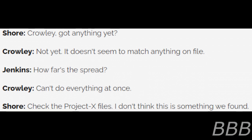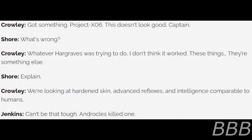Crowley, got anything yet? Not yet. It doesn't seem to match anything on file. How fast do they spread? Can't do everything at once. Check the Project X files. I don't think this is something we found. I'll be typing. Got something! Project X06! This doesn't look good, Captain.